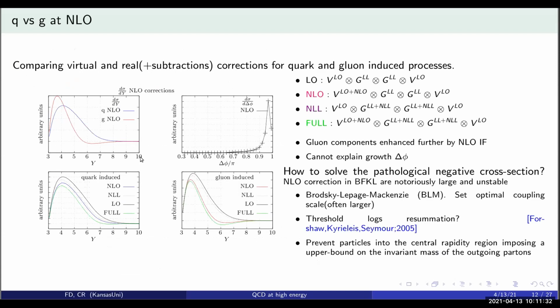And here are the very preliminary results that we have at next-to-leading order. In the same plot, we see that the gluonic part seems to be even more enhanced compared to the quark component. There is clearly some pathological behavior happening at rapidity equal to 6, where the leading order plus next-to-leading order cross section is becoming negative, which of course doesn't make sense. But in some sense, it could be expected, in the sense that BFKL corrections at next-to-leading order are often very large and very negative.